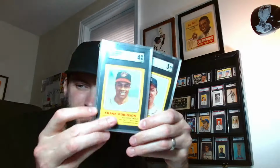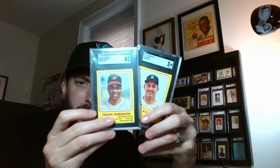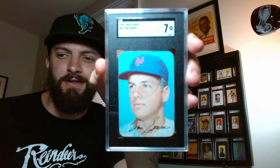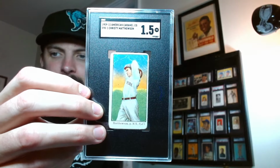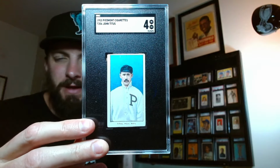In regards to pickups I made, I picked these two up on a Facebook group. Frank Robinson Alkaline Transograms. Got these for $200 for the pair. And for those that may have missed my SGC reveal, I got these back this past week. Tom Seaver 69 Super in a 7. Got this reholdered, the Mathewson E91 American Caramel. Titus in a 4 in the Piedmont.